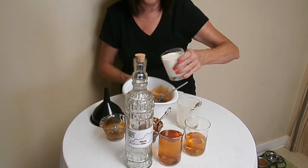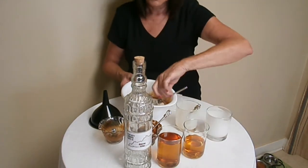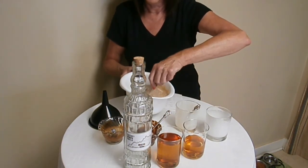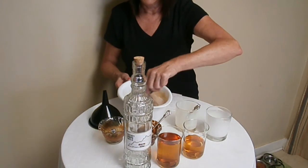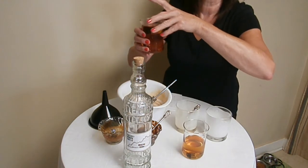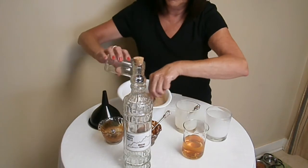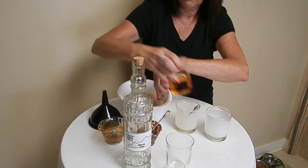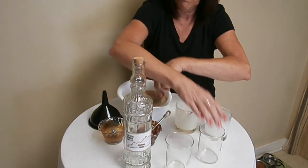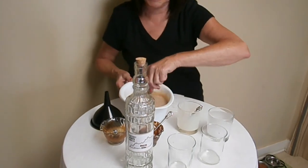Now I'm going to add my whipping cream and mix it all nicely, so it's all mixed together. And then you add lots of bourbon, which the recipe will be at the end of our show. And you mix it all very well together, and the aroma is fantastic.